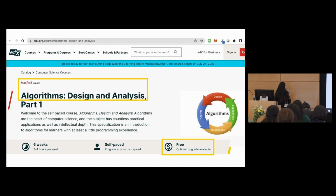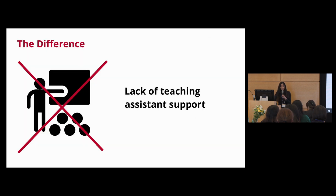Now picture this. This exact same course is available on edX, even offered by the same university. And the content, the curriculum, it's almost identical. But there's one significant difference. It's completely free. Sounds fantastic, right? But there's a hidden cost that's not reflected in the dollars.